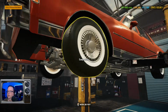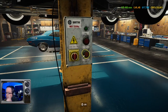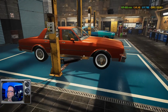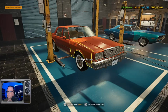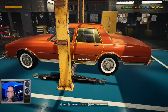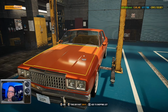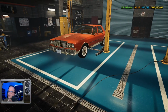Group effort. Alright, get her down on her feet for the first time. Make sure she's sitting properly. She ain't sitting up on blocks. Atta girl. Like I said, mine was a little darker brown color, but this will do nicely, at least for this video anyway.